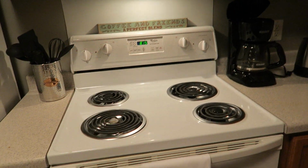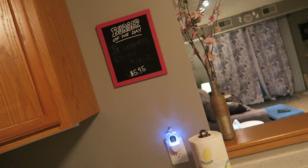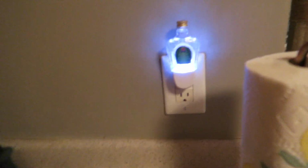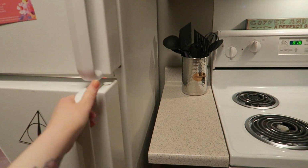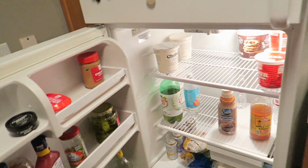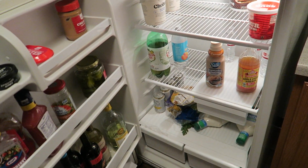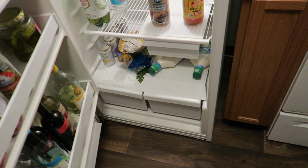This is where I cook once in a while. My little thingies. My burger of the day, of course. My favorite little nightlight because I'm an alcoholic, you know. So fresh and so clean. Is this like Cribs where I have to show my fridge? So a lot of alcohol, apple cider vinegar, sour cream, yogurt, cookies, and two gallon ranches.